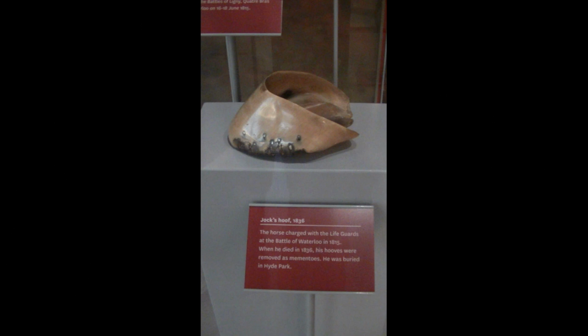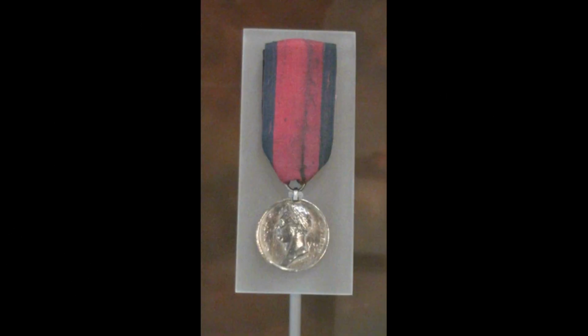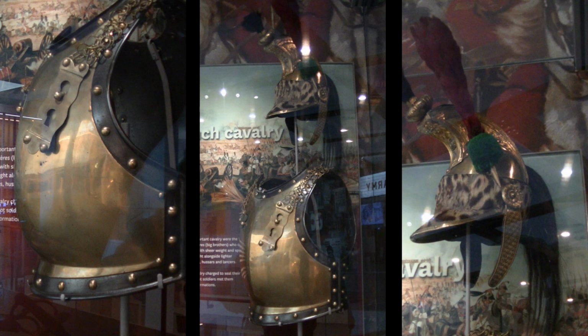So this is the hoof of a horse called Jock, who charged at the Battle of Waterloo, and when he died in 1836, it says the hooves were removed as mementos, and the horse's remains were buried in Hyde Park. I think that's the Waterloo Medal, not entirely sure. This is a captured French Dragoon's armour from the Napoleonic Wars. It's really interesting seeing the genuine article rather than copies or reproductions of these things.